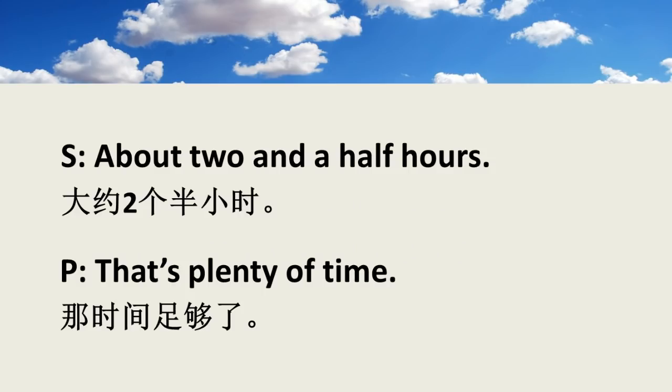大约两个半小时。About 2.5 hours. 那时间足够了。That's plenty of time.